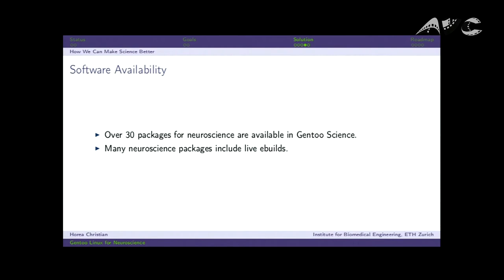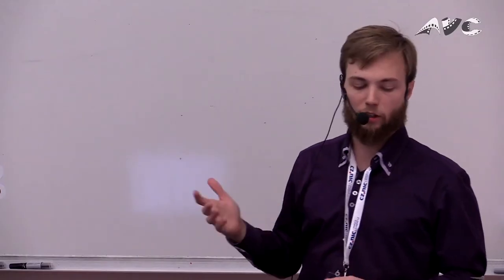They're all in the science overlay, and there are more than 30 neuroscience packages, along with quite a few dependencies. A number of them I've even contributed to the main tree.